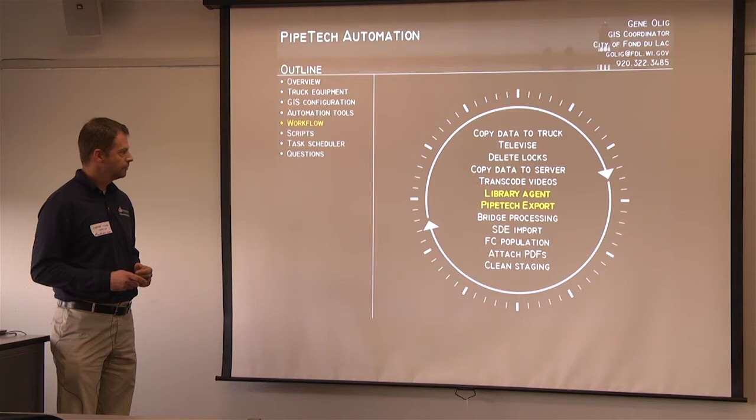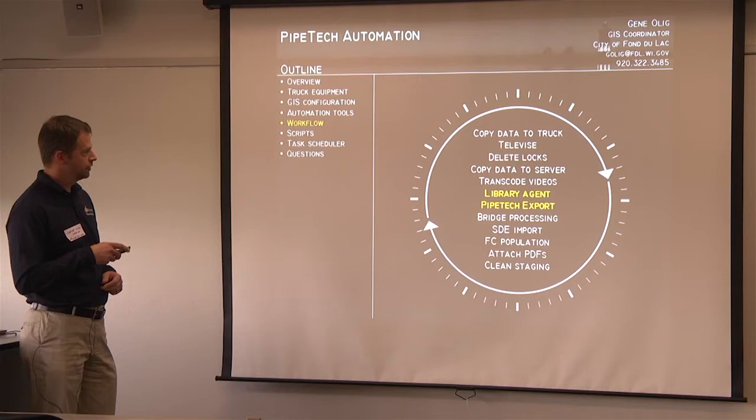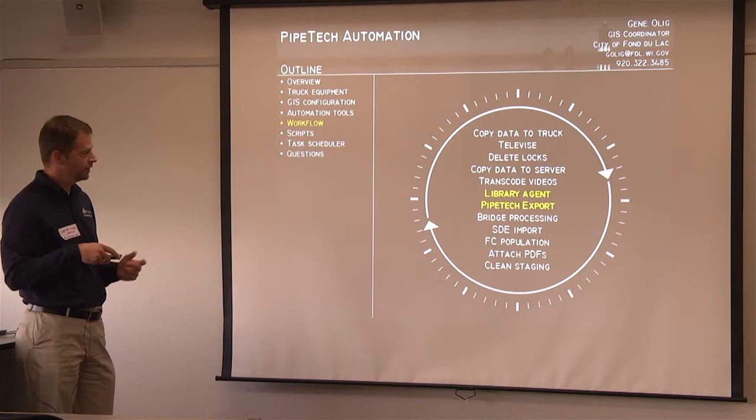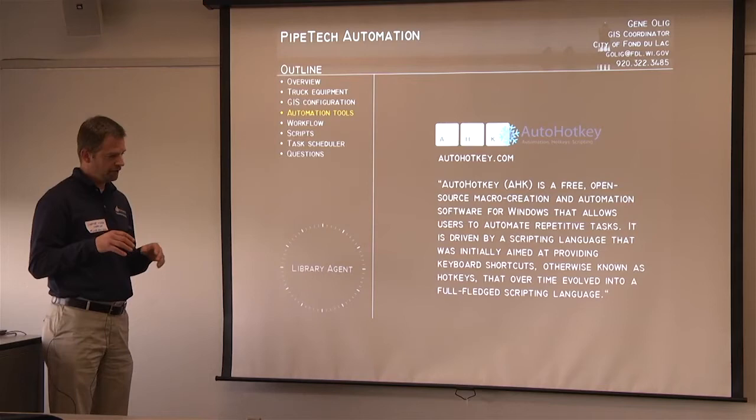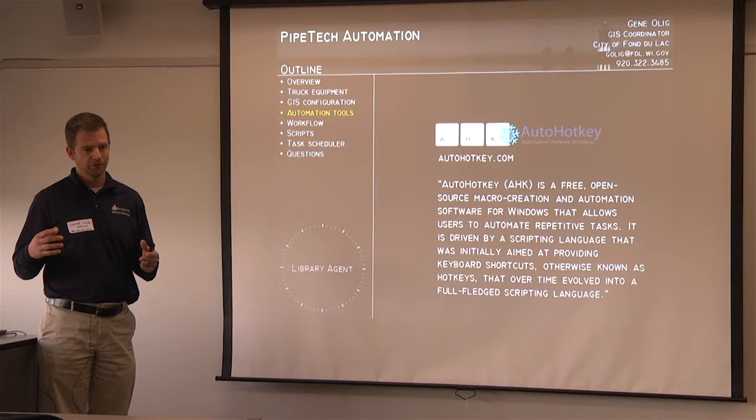So this is kind of the timeline of our Windows task scheduler. We've covered the first five topics here. The next two topics are going to be the library agent and the PipeTech export. And for that, we are going to use a program called AutoHotKey. Originally AutoHotKey started out as programming your keyboard hotkeys to launch certain applications, but now it's evolved into a full scripting language, which is pretty neat.